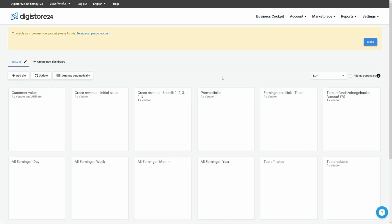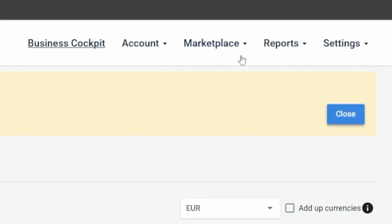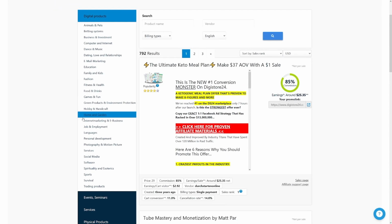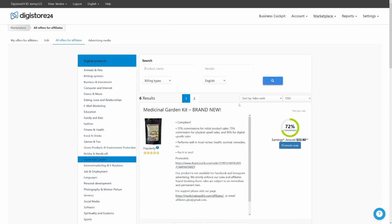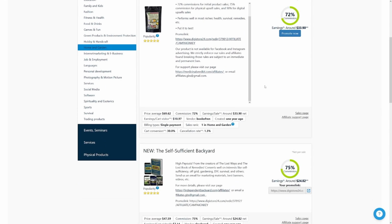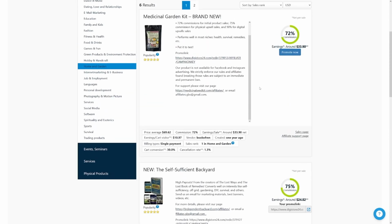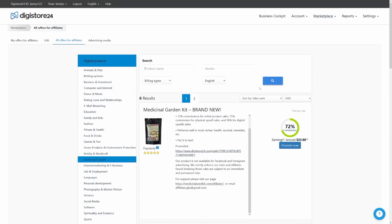Once you log in inside of this, you should head over to Marketplace and just click on All Offers on the Affiliate Marketplace. And in here, you will have a lot of categories. So, for example, if you like, I don't know, home and garden, you will find a lot of these products which are related to that. And this is a good niche when the winter is over because everyone wants to get their gardens better, they want to make it good for the summer and all.